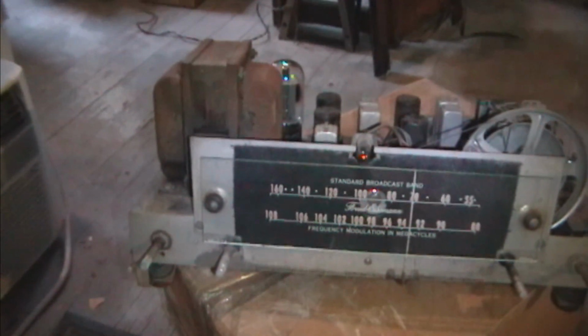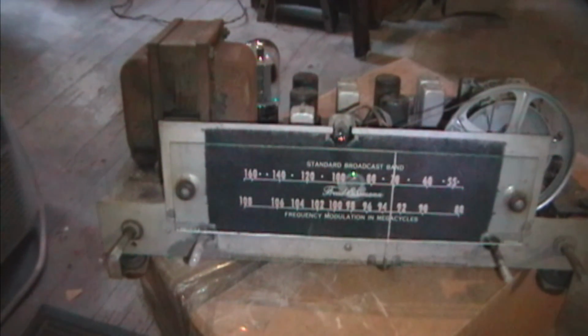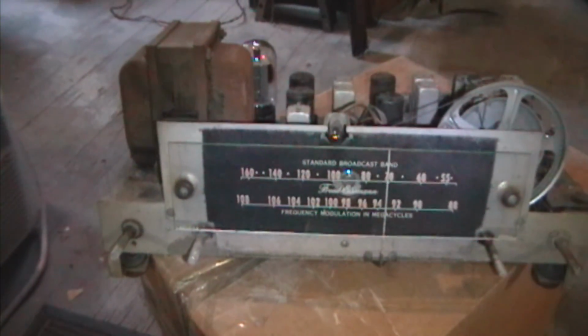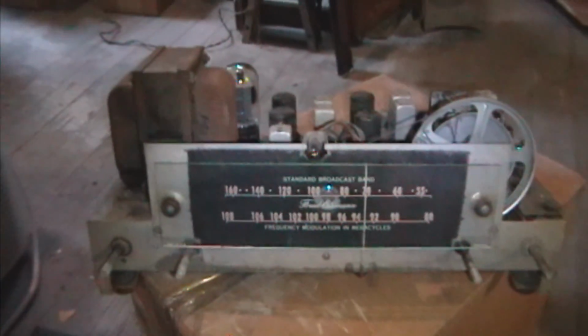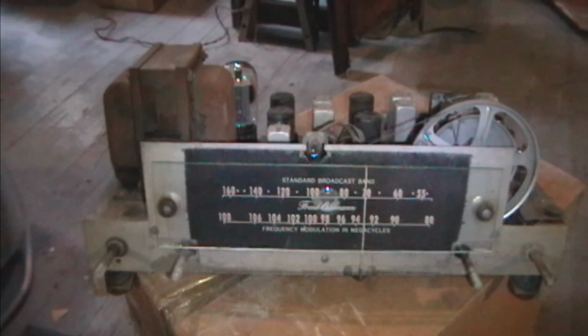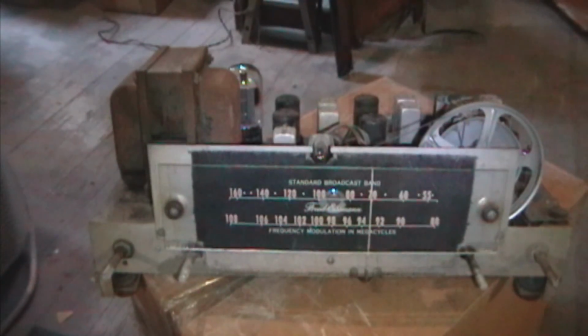So for example, for the last couple weeks I've been working on removing rust from that Brunswick radio and working on the cabinet. So there'll be a bunch of videos upcoming on that. But in between, I'm going to finish up some other radios I've been working on previously, and I want to work on this and that Admiral All-American 5. So I hope you guys approve of that plan, because that's what I think you're going to be getting.